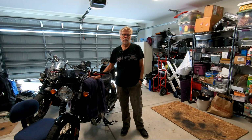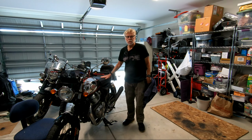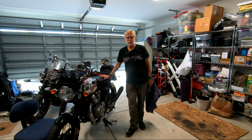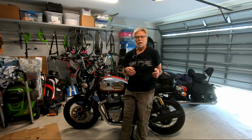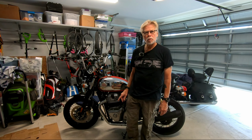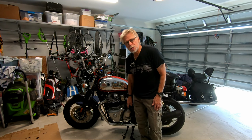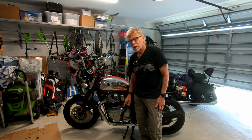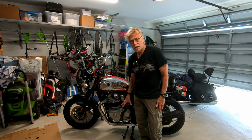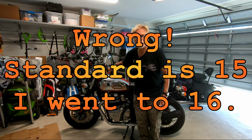Hey, I want to talk about a couple of changes I made to the Royal Enfield here, which I think really have perfected the bike for me. These two changes are really two things that transformed the bike. The first one I've talked about before. It's going up a tooth on the front sprocket here. I went from, I think the 16 tooth is the standard, to the 17 tooth. That made a world of difference.